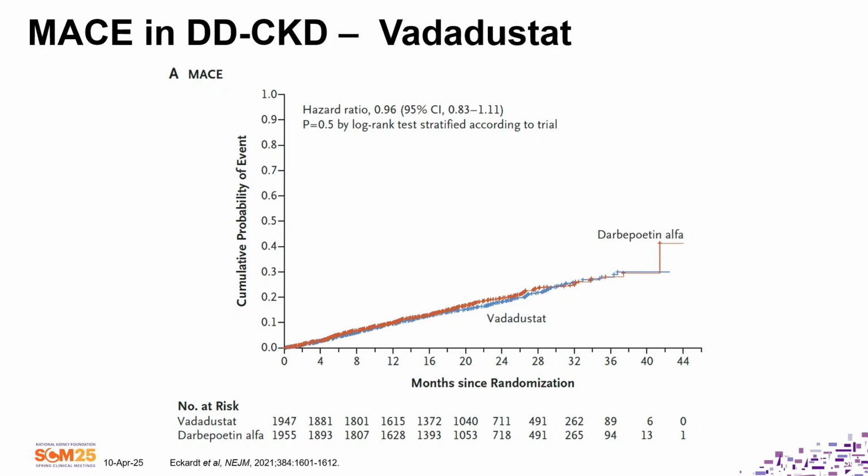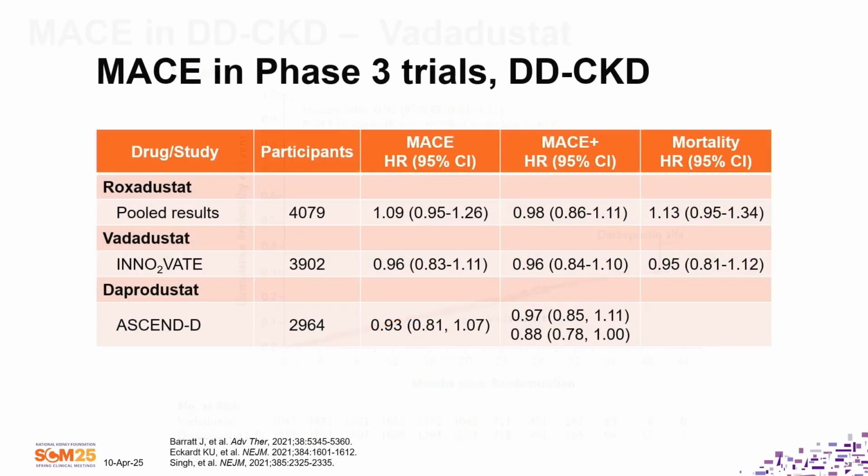What you can see here, the hazard ratio is 0.96 with a confidence interval from 0.83 to 1.11. So easily meeting the non-inferiority for this patient population for MACE. And turning to the other agents, roxadustat had an upper bound of 1.26. Vadadustat, we just talked about, 1.11. And daprodustat had a hazard ratio of 0.93, and the upper bound was at 1.07. So it did meet the non-inferiority criteria for patients who are dialysis dependent. So that is the big trial results.